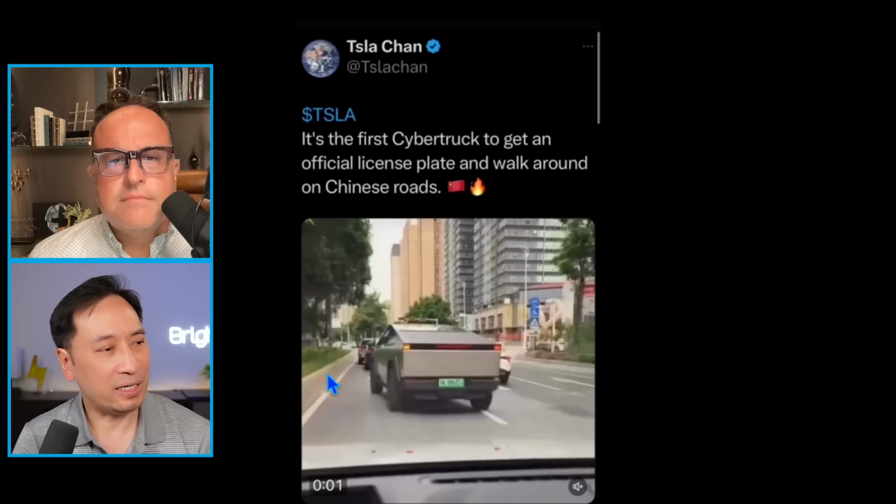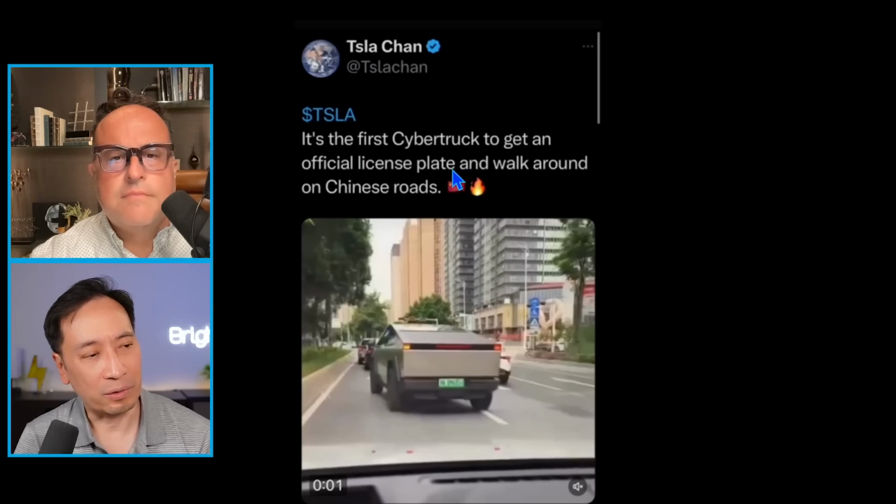All right. So another fun story here is Cybertruck. So there was a first imported Cybertruck spotted in China. It's road legal with a green license plate. Thank you, Ray. Tessa Chan, he's often our go-to there. It's the first Cybertruck to get an official license plate and walk around in Chinese roads.